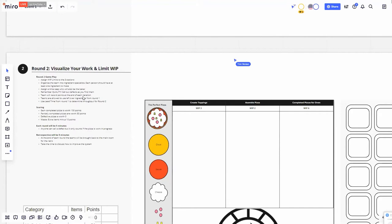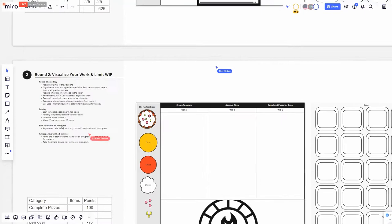The teams are allowed to use their leftover ingredients from round one. So I guess you can use that pizza. Use the lead time from round one to determine the throughput of round two. Scoring: each team's pizzas will be worth 100 points. Defects, same thing. Each round will be 5 minutes. I feel like this totally contradicts the main instructions.